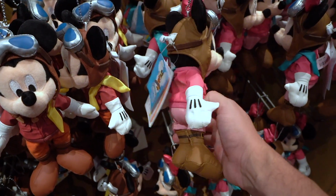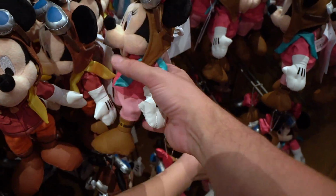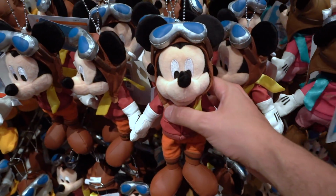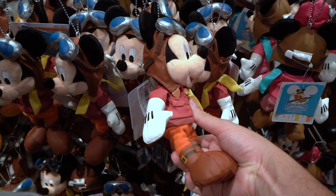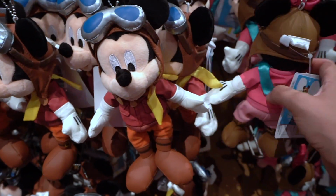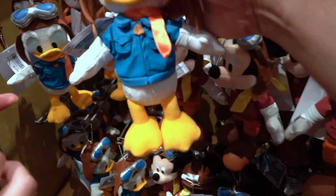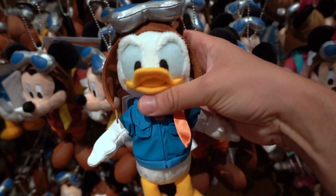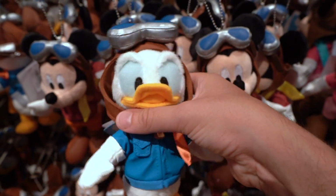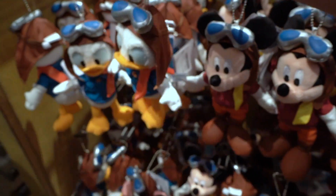Here we have some bigger plushes. A little keychain on the top and the pin. So you can pin it to your bag. These are really nice. I love their outfits. So many different outfits. Look at their little bow. We got Mickey here as well. That is too cute for words. I love the back. Soaring Fantastic Flight. Does it say on minis too? Yes, it does. Aw. And then, of course, we've got Donald over here too. Little aviator glasses, his goggles. Soaring Fantastic Flight. Brilliant. I love this. Oh, I want all of it. I want to take all of it home with me.